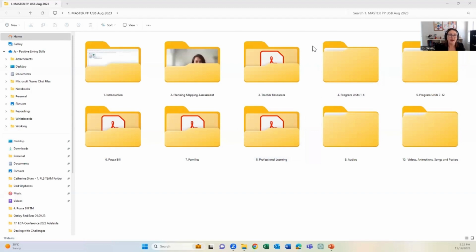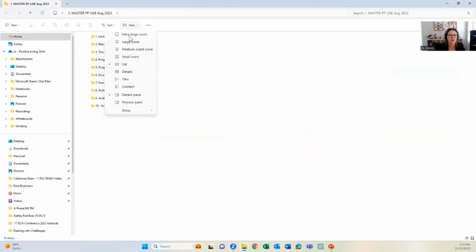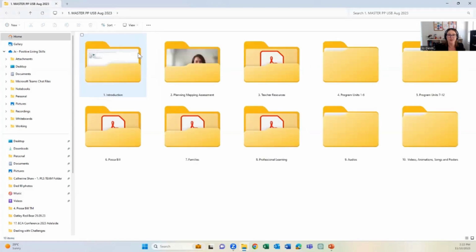Okay, so here we are at the resources. So this is how your USB might look when you get it. I mean, you might not have this view. You can have it in list view, or I just wanted to show the large folders. So you can see here there are 10 folders. So this contains everything. Now, I'm not going to be able to show you every piece of content in here, but you're going to get a very good overview of what's included.